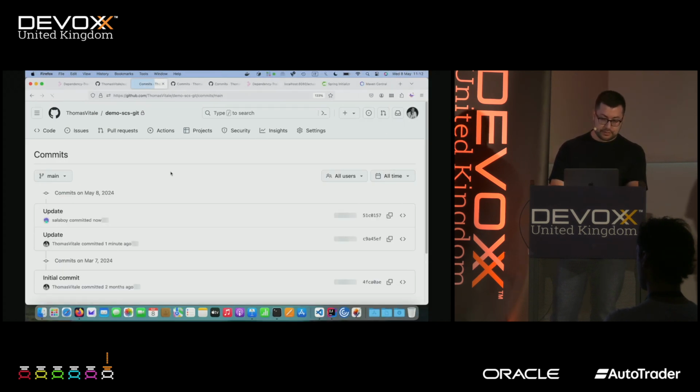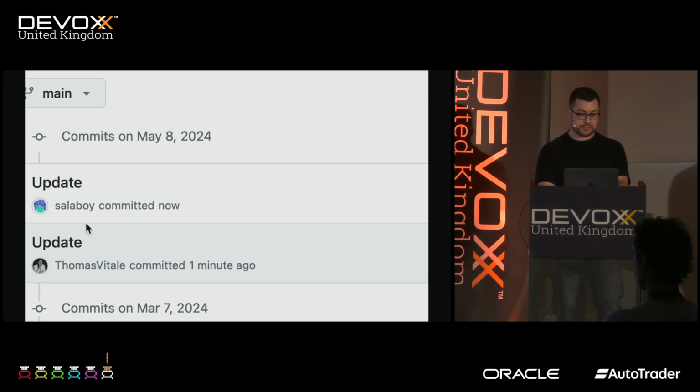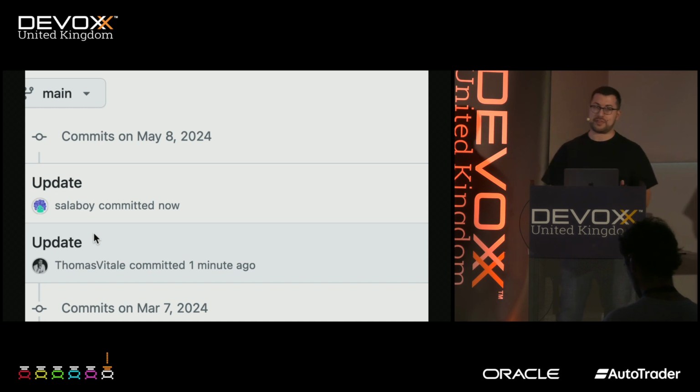And now if we check the audit trail, we can see who made this change. Salaboy, that's Mauricio. But something is wrong, right? You're all witnesses. It was me doing that. It wasn't Mauricio. So did I just hack into his account? I don't think I'm that good at hacking. So what happened there? What happened is that Git doesn't have a concept of authentication. So you can write whatever metadata you want in a Git commit.